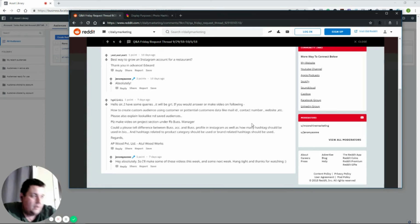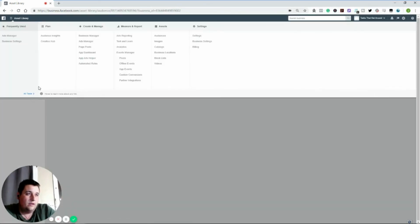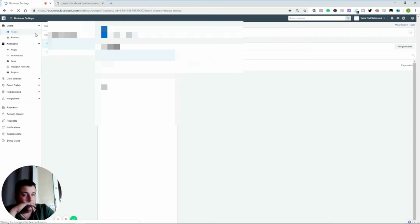So we got that, and then I need to show video on the project section under Facebook Business Manager. So let's go over to the project section. We're going to just real quick go through it at a high level. So you're going to go over to settings, business settings, right, to get to project manager. And once you're in your business settings, you're going to go to projects right here under accounts.